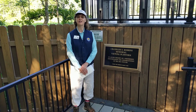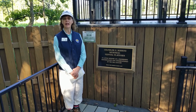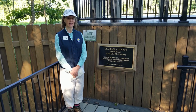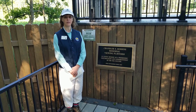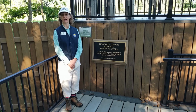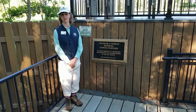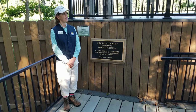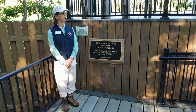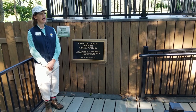Welcome to the Chandler S. Robbins Memorial Viewing Platform. This was built by Friends of the Great Swamp volunteers and donated by the Robbins family in memory of Mr. Robbins, a very well-known ornithologist who worked for many years at the Fish and Wildlife Service. I recommend that you look him up and learn about all the contributions that he made. The idea here is that people with disabilities can come close to the water at a peaceful, quiet setting and enjoy nature.